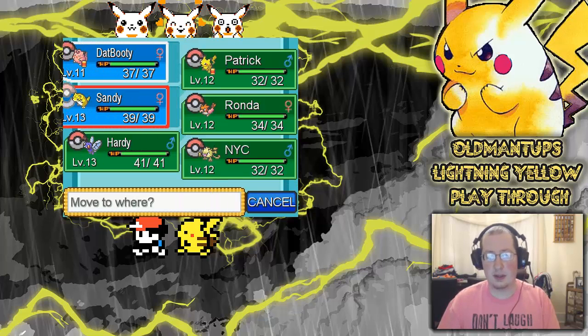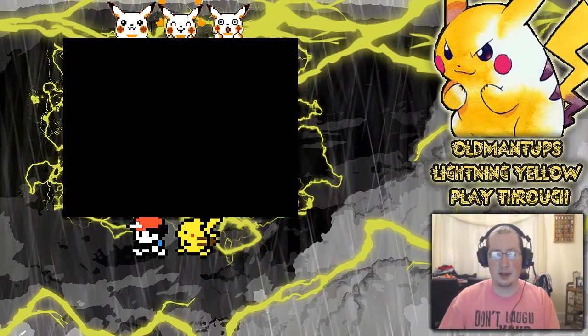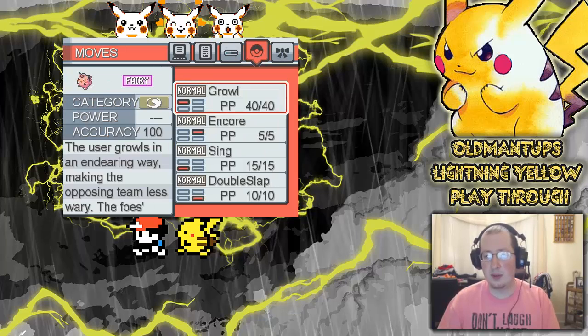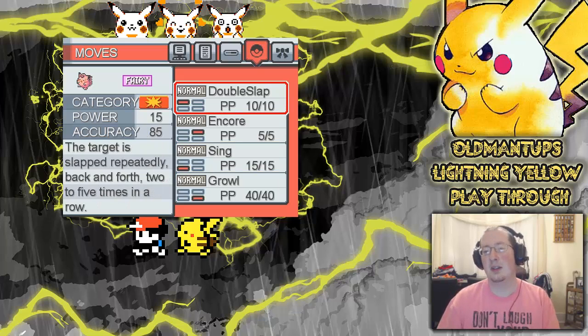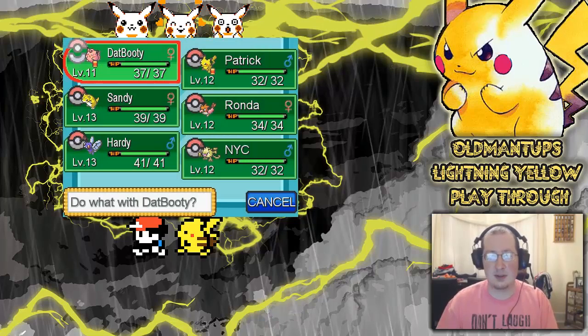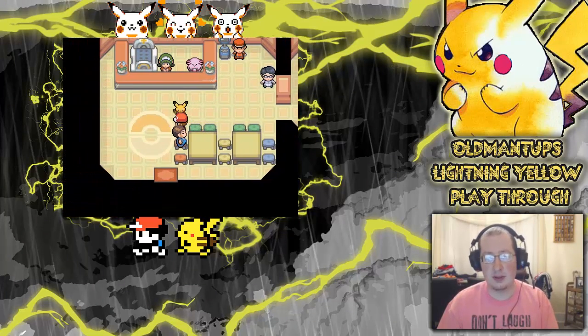What does Leopard Berry even do? I don't know off the top of my head, but we are going to move some of these around. We have Sing, which is nice, but it only has 55 accuracy. Oh god. We do have Double Slap, which is not going to do us very well in the cave, because there's going to be Geodudes.